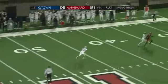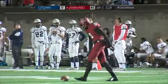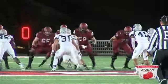Back to pass is Meyer. Down the seam, completed. No, it's dropped. Oh, thought that Elgin Davis had reeled that one in and just lost control of it. Yeah, for a moment he did. Just a simple go route.